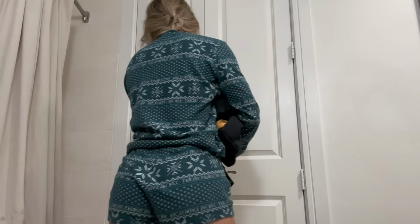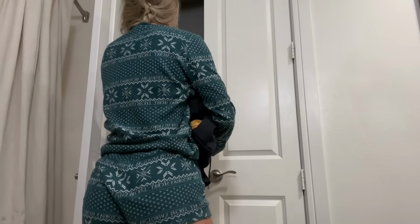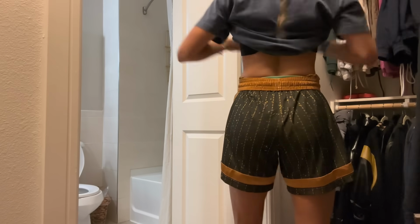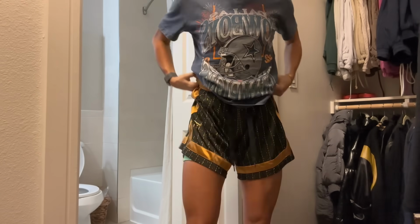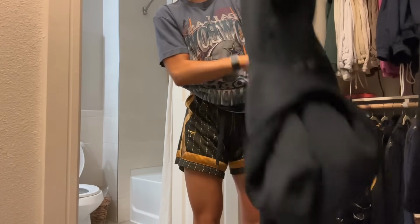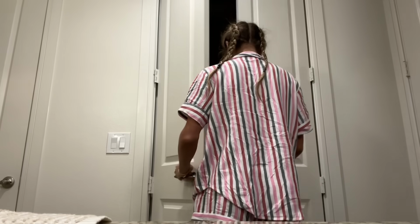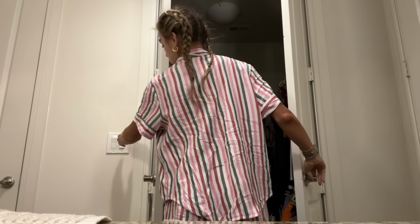Also, one habit we just started to do is picking out our outfit the night before, just because you automatically set the tone for the morning. You don't have to think about it and you automatically already know it. So Haley was getting ready for her basketball workout. And then I was getting ready because I had a leg day lift, so I had to pick out my outfit for that.